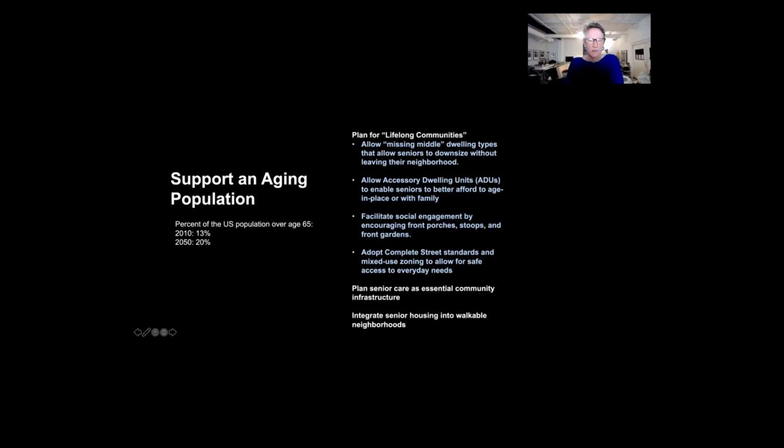Okay, so the next challenge: support an aging population, obviously related to the health issues, but I think especially important in the suburbs. We think of the suburbs as family focused. No, since 2000, more than two-thirds of households in the suburbs have not had children in them. You have a whole lot of empty nesters who loved their single family house while they were raising their kids, but the kids have long since fledged. They're now starting to retire, and it's actually getting kind of lonely.